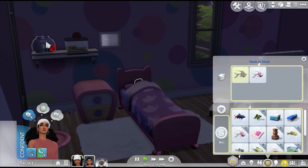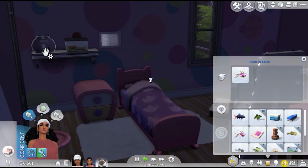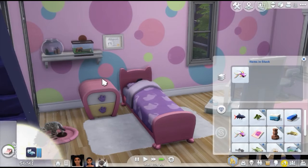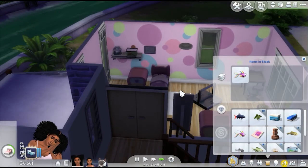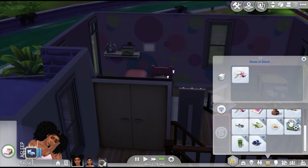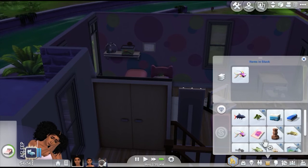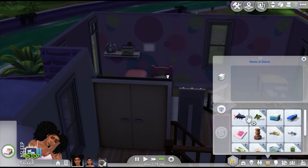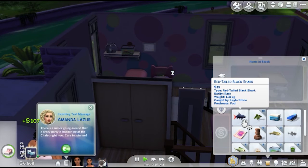And we're going to put this rainbow fish in here. Can you name the rainbow fish? Okay, you can name the fish. I don't know what to name it. If you guys have any suggestions, leave them in the comment box, and then we'll eventually name her fish. So, that'd be nice. We have that, and we're good to go. She brought her frogs. We're going to sell this rainbow fish, $107. So that's not bad. A red-tailed shark fish is $19. We'll keep that one.